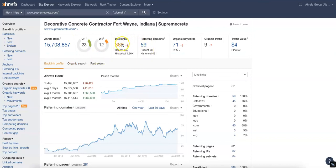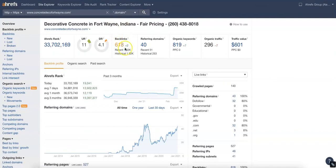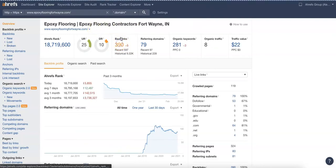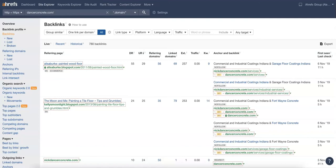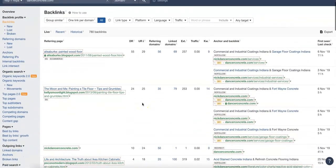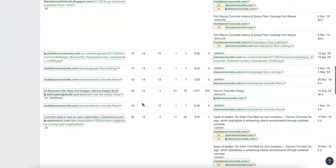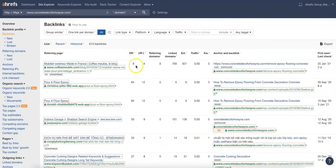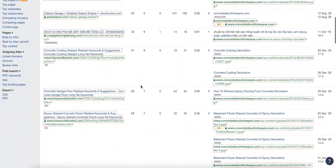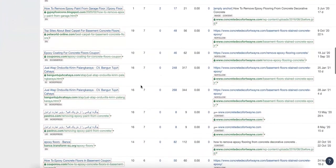So we could tell here you've got 389 backlinks. Over here at Dancer, 809. Decorative concrete 618, and epoxy flooring 390. So you can actually do a little bit of work here and see where your competition's getting listed at. Go after sites that are just as powerful as these, if not more, and then a bunch more so that they really can't catch up. Sometimes directories will create backlinks to your websites. Commenting on blogs with content that's relevant to your industry will create backlinks to your website, and asking friends to link back from their sites will help as well.